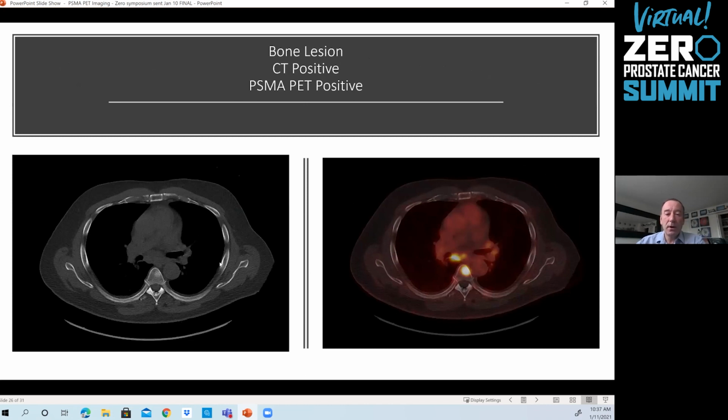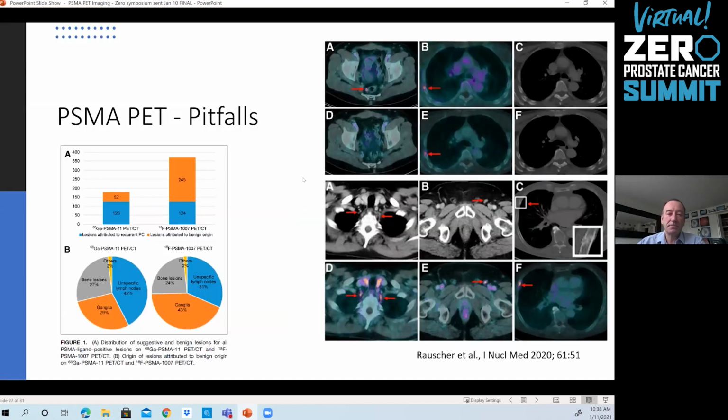This is one of the examples where the two techniques are in agreement. There is a CT-based lesion here, a wide, sclerotic lesion with very high activity on the PET. So they both agree. And also there's a lymph node here that is very positive on PET. So again, the PET tells us there is bone metastasis, but also lymph node metastasis.